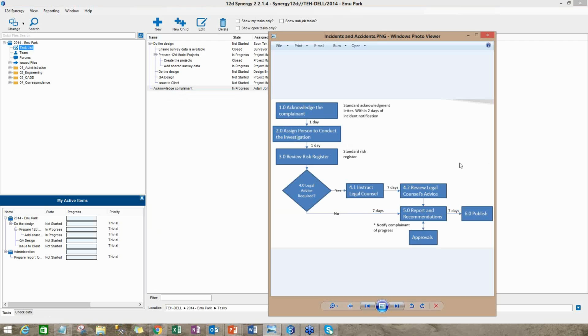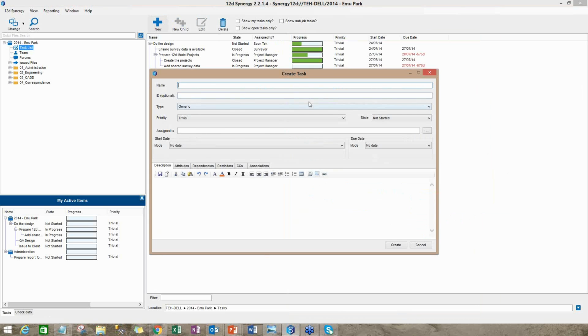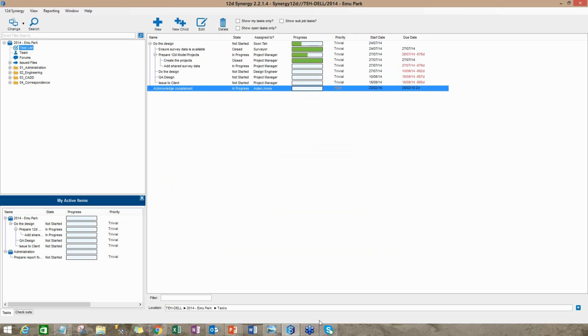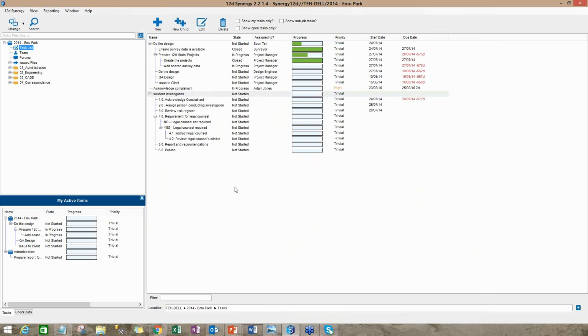Now, I can continue to define more tasks to model this process, or in 12D Synergy, I can create a task from a task type. I do this by clicking on New. There's an option here called Task Type. And I have previously defined a task type called Incident Investigation, which models the process. So I click on Create. So all the tasks associated with this process are now displayed in 12D Synergy.